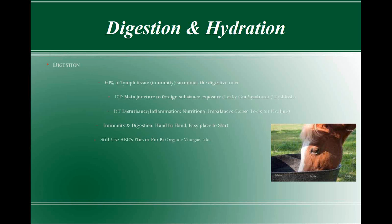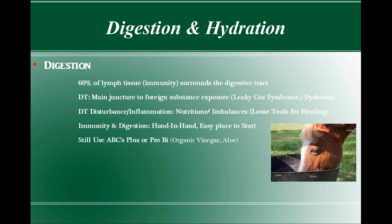So we're going to talk about digestion and hydration first. Digestion, 60% of the lymph tissue or the immunity surrounds the digestive tract. And it's in the digestive tract that is the main juncture to foreign substance exposure. And we've discussed a lot of times before leaky gut syndrome and dysbiosis. Digestive disturbance or inflammation, especially over long term, can certainly lead to nutritional imbalances, and when that happens, we lose our tools to heal. Immunity and digestion walk hand in hand, and when we start with addressing digestion and increasing its capability and healing that gut, it's a very easy place to start, and is as a byproduct supporting immunity.